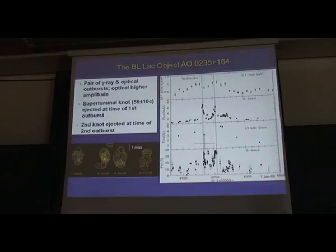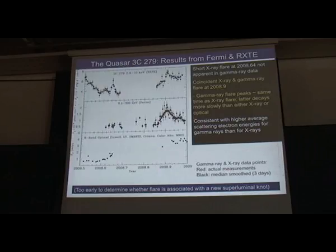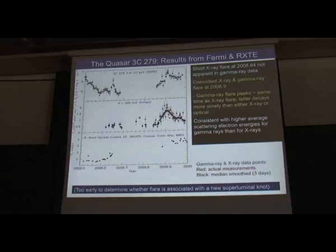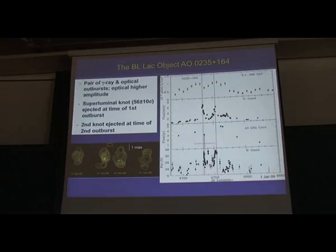Here's a bigger taste. The BL Lac object 0235+164 I showed before. So keep pushing it backwards instead of a laser pointer. So you see it's not coming out.